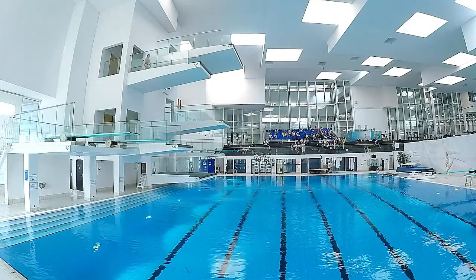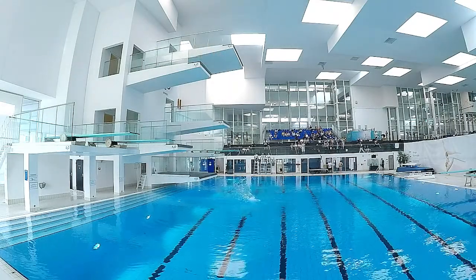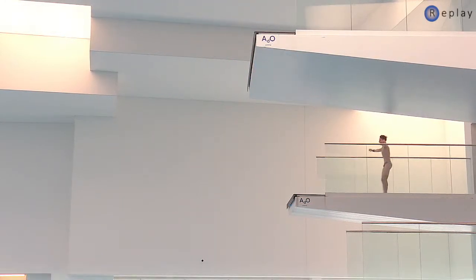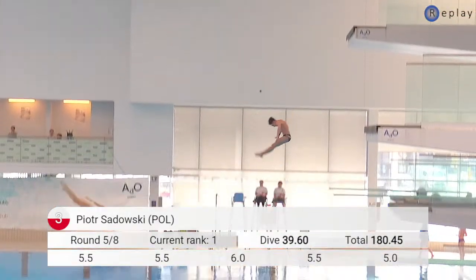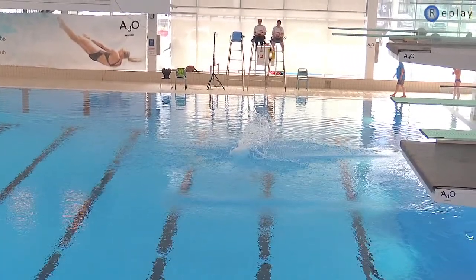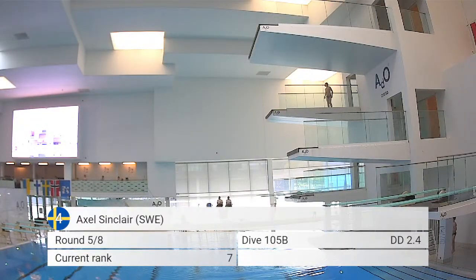Onto the pole. Forward 2.5 somersaults piked. Decent effort there. Yep, good position into the end. Just a little bit more pike shape, I think. Losing his toes there in the end, his legs coming apart there.